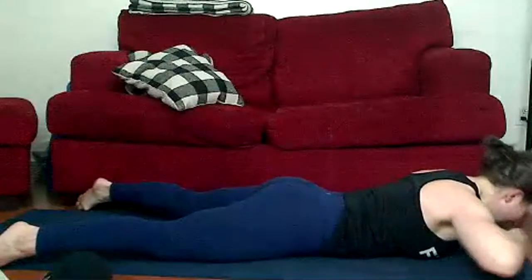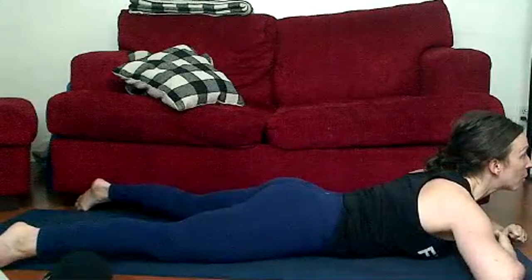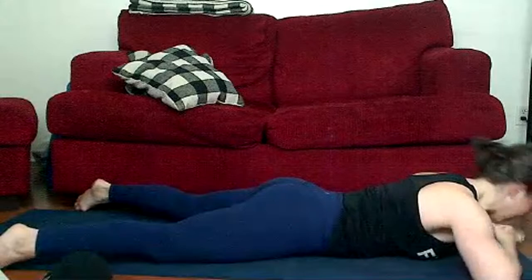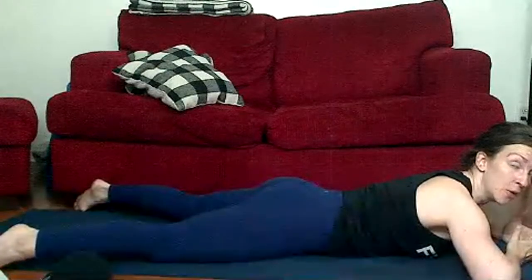Now notice how when I was doing this, I wasn't throwing my head forward. I was remaining looking at the ground so that my neck and my upper back spine are working together, okay? I can't lift very high. I feel my low back too much if I do that, okay? I want to focus more on my glute and my upper back.